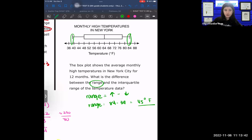So the interquartile range is going to be the upper quartile minus the lower quartile. So the upper quartile is right here, it's 78. And the lower quartile is right here, it's 48. So then our interquartile range is going to be 78 minus 48, or just 30. And then finally, they want the difference between 45 and 30. So that's really easy. It's 45 minus 30, which is just 15.